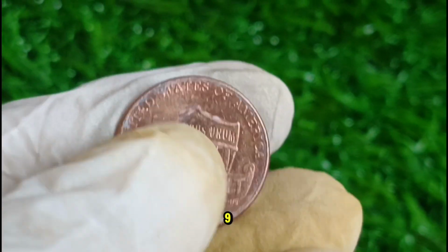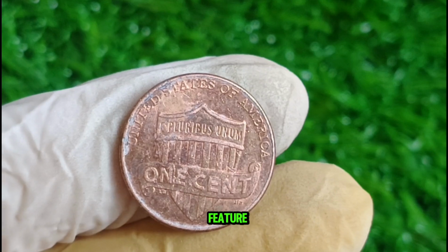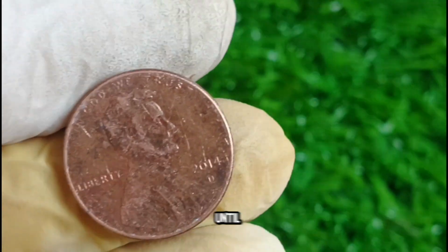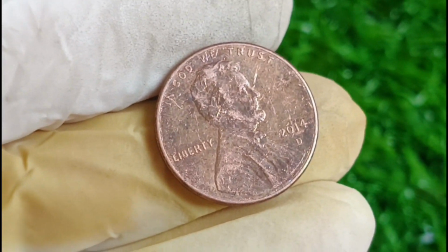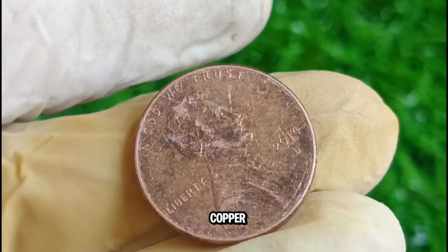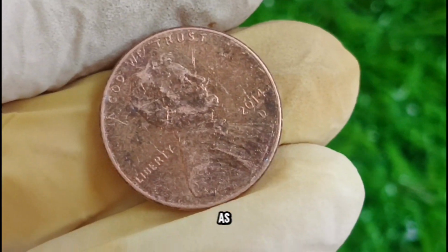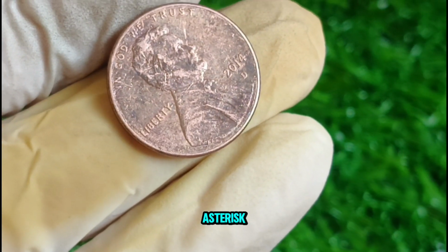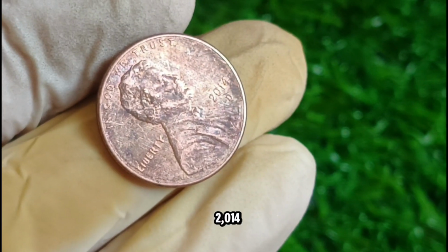In 1909, the penny was redesigned to feature the image of Abraham Lincoln, a design that would remain largely unchanged until 1959. The coin's composition also changed over the years, from solid copper to a copper-plated zinc alloy, as the costs of production continued to rise. But let's zoom in on 2014.